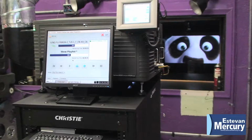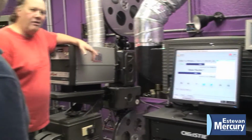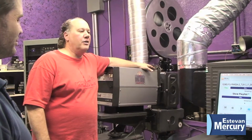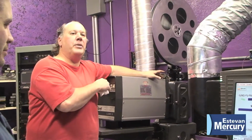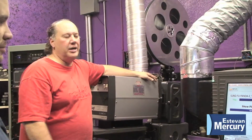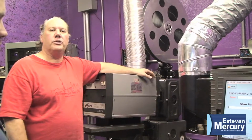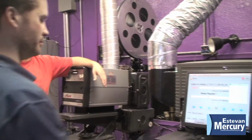You don't get a bad print that's scratched up, and it's always a clear picture. But new technology is not always the best, because believe it or not, if we had a brand new print in 35mm, and the camera and everything is up to snuff, we would have a better picture than what you have here. But the naked eye wouldn't notice that. Right now, this is better because a lot of the prints you get from other theaters are old prints, and they could have scratches on them. So basically it's a clean picture every time on the new system with no scratches.